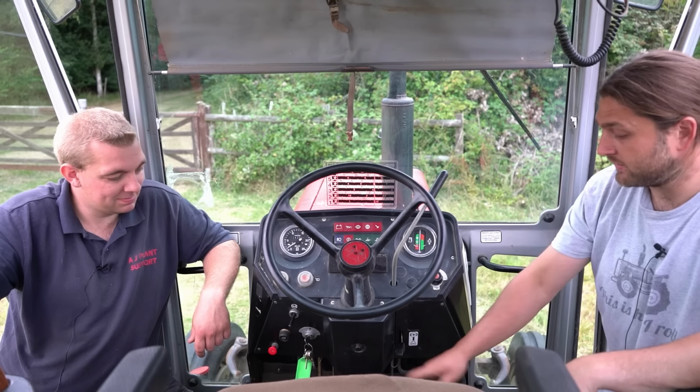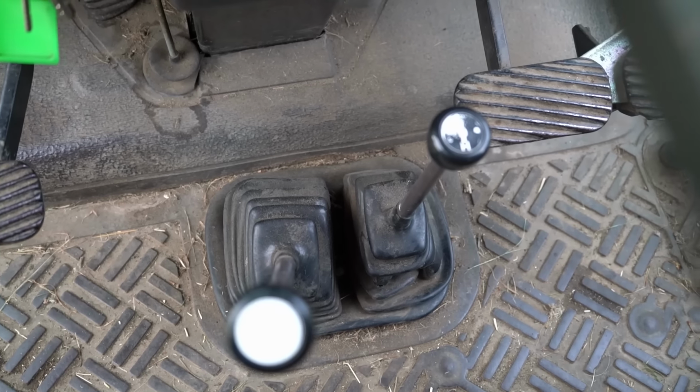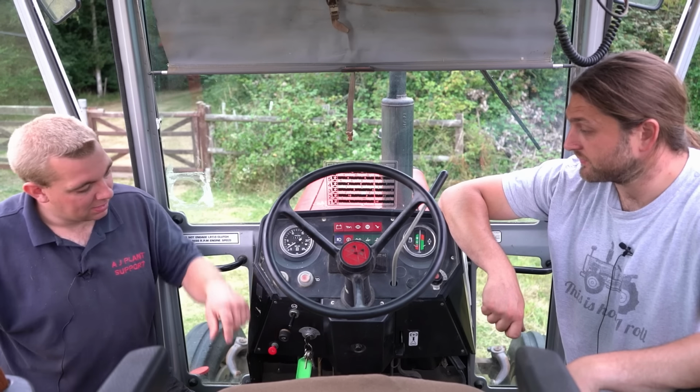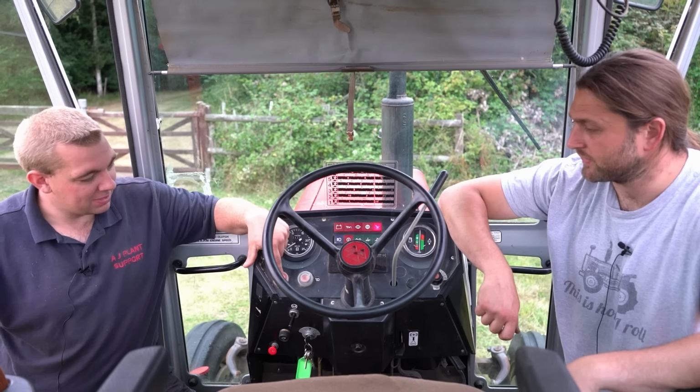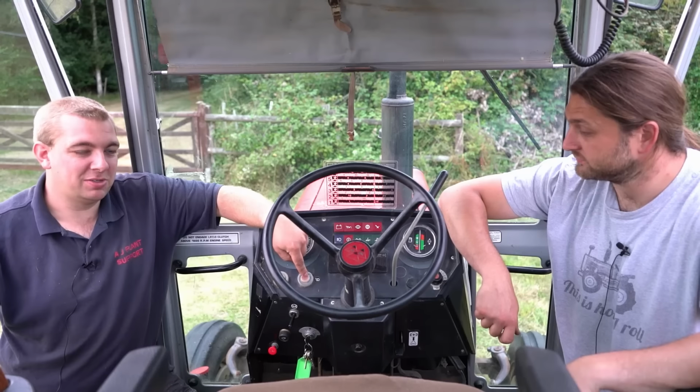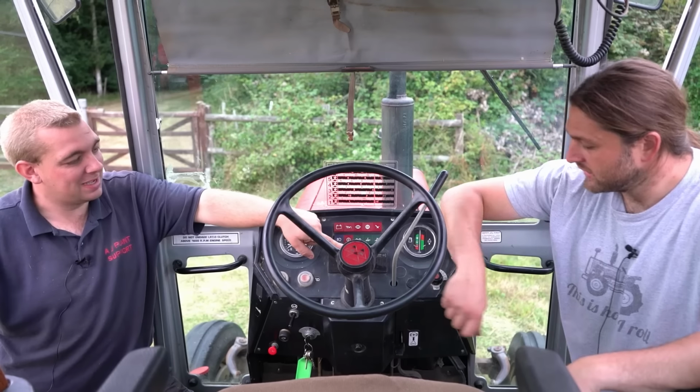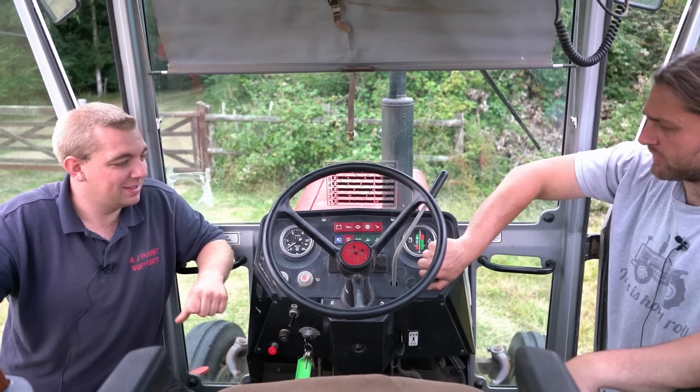Brakes are there. High-low range there. Gearbox in the middle. You got clutch this side. Indicators here. You got high beam there. No, that's hazards. That's hazard. High beam next door to it. And that's high beam or white lights. I can't remember which one that is. That's work lights, isn't it? Yeah, that's it. High beams over on that twisty knob. Yes, you keep twisting all the way around and it comes on.